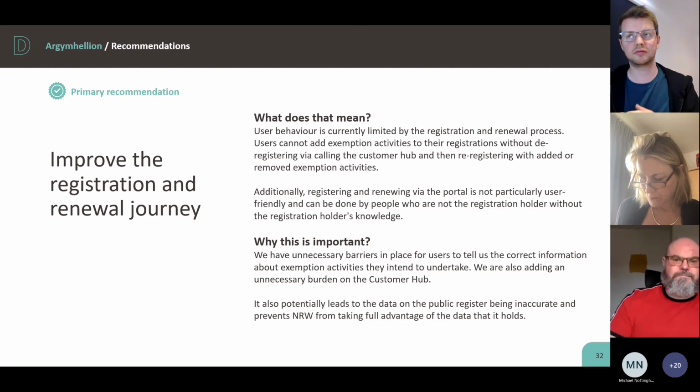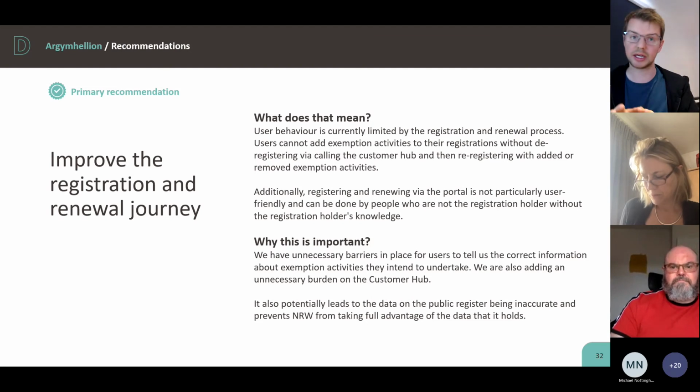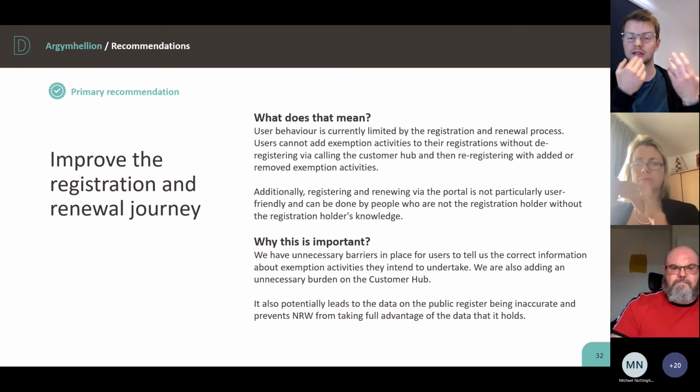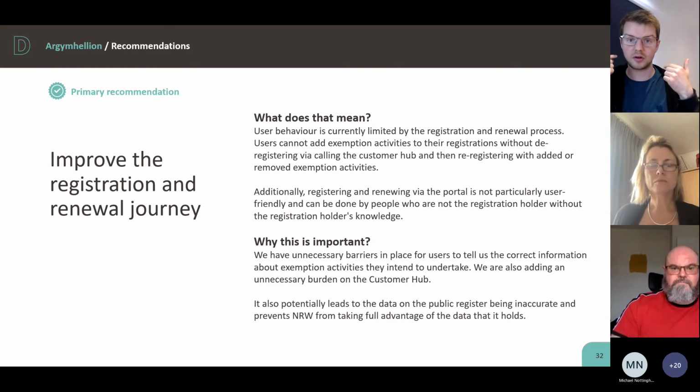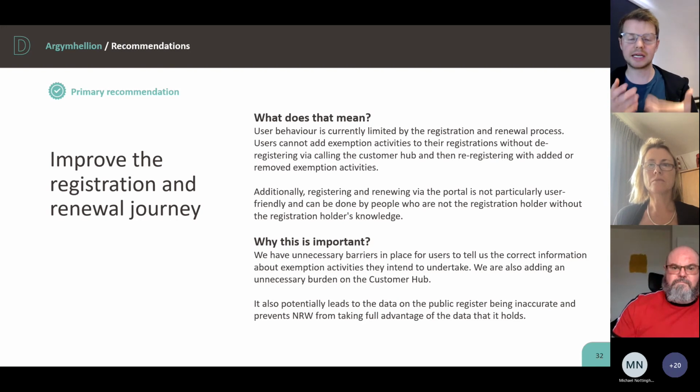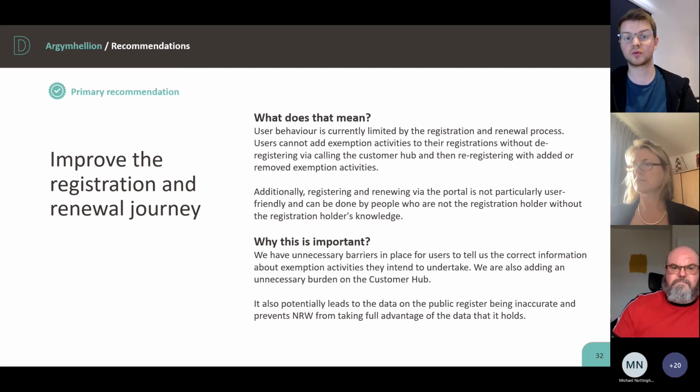We can't say particular detail because we didn't look at it in detail, but it seems obvious that that would be a useful activity. Not just so that they can amend and do the things that enable them to think of activities and not exemptions as an ongoing thing, not just a registration every 3 years, but also it's going to reduce calls to the customer hub. It's going to reduce the burden generally on NRW staff. It should then improve the accuracy and the quality of the public register, and then NRW can then start to use the data that they hold in more useful ways.